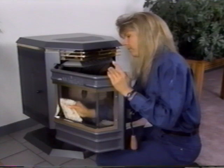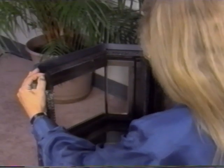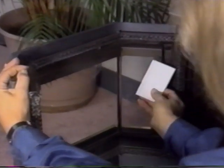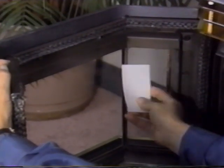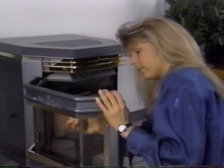The windows may be cleaned with a damp cloth at this time, when the blowers are off and the stove is cool. This is also a good opportunity to check your air wash opening for obstructions using a thin piece of cardboard.